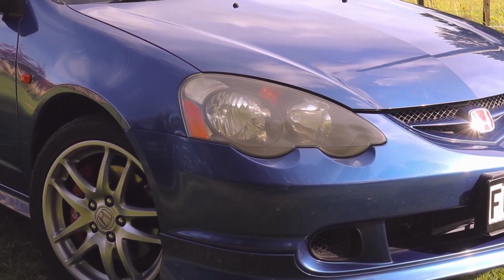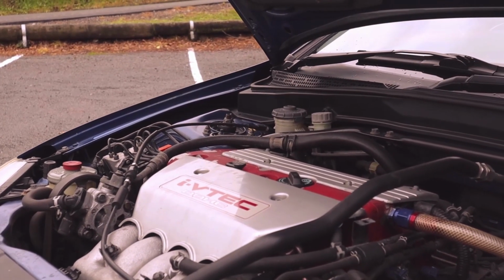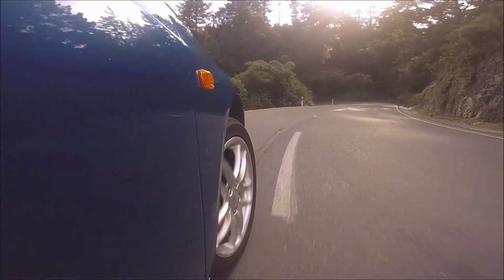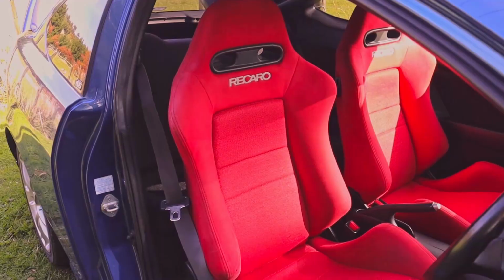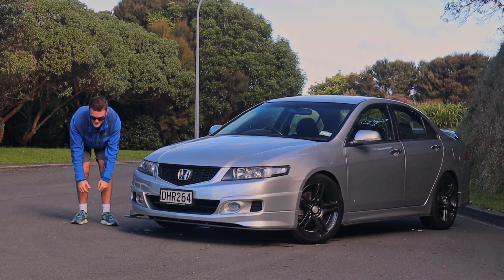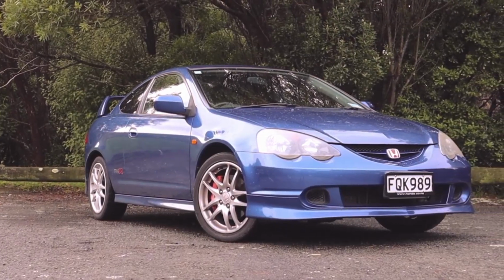My long-time viewers might remember that back in the day I used to have a DC5 Integra Type R and I loved almost everything about it. It had an amazing engine, fantastically short gears and handled absolutely phenomenally. But it had one unfortunate fatal flaw, and that was the seats. Don't know what it was about them, but they just gave me serious back problems, and in the end it got to the point where I was constantly stretching like this, and in the end I just had to sell the car.